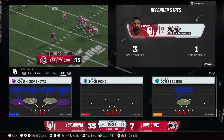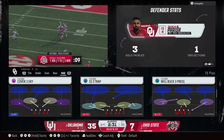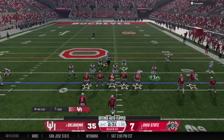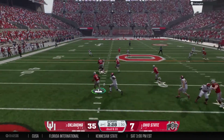Well, it's an incompletion here, but I bet this secondary is going to play a little bit deeper just to make sure they don't get hit on any deep throws later in this game. What's the play call here on second down for this offense? And he's back to throw again after that incompletion on first down.